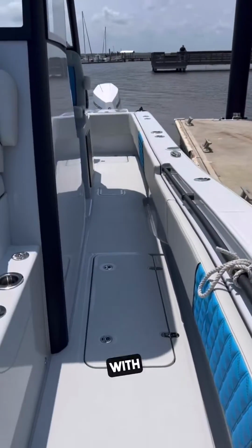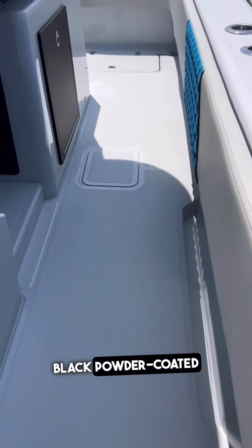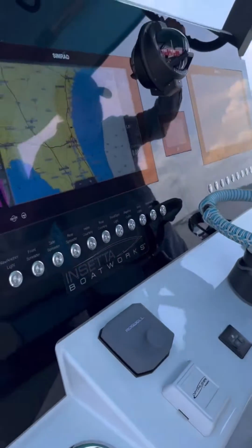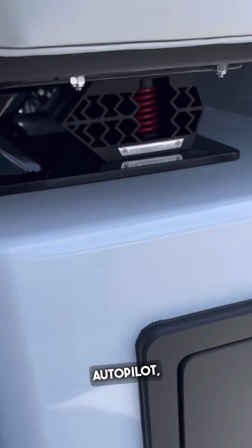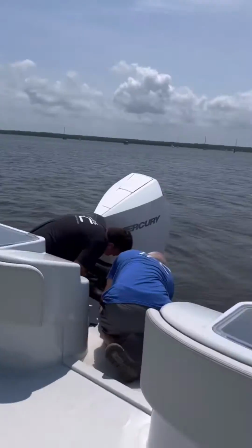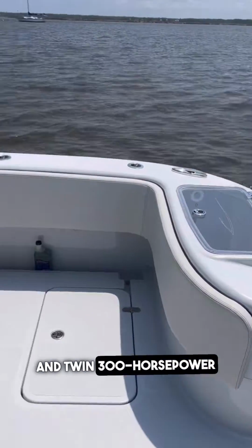It's equipped with an easy anchor puller windlass, black powder-coated piping and T-top, dual 19-inch Simrads, autopilot. There's the shocks again, dual 40-gallon live wells, and twin 300-horsepower Mercuries.